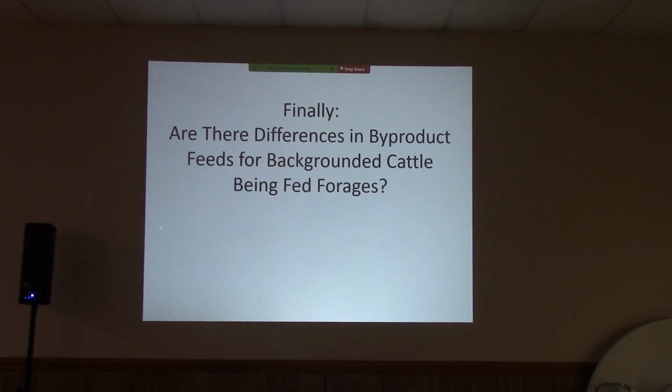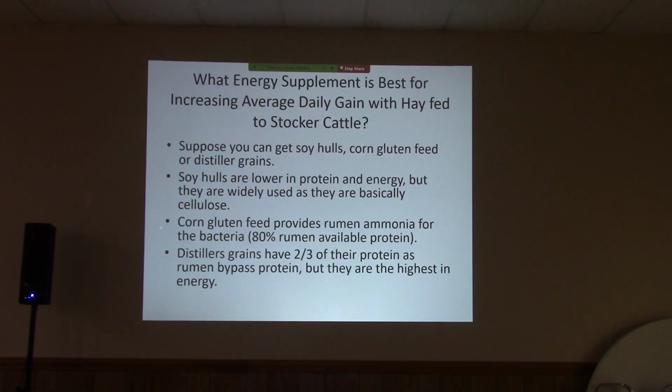Okay. Finally, are there differences in byproduct feeds for backgrounding cattle fed forages? So, suppose you can get soy hulls, corn gluten feed, or distiller's grains. I want to just say one thing right now. Distiller's grains are around 32-33% protein. Corn gluten feed, around 23%. Soy hulls, around 11 to 13% protein. Soy hulls are not a protein supplement. That's what I want you to understand.